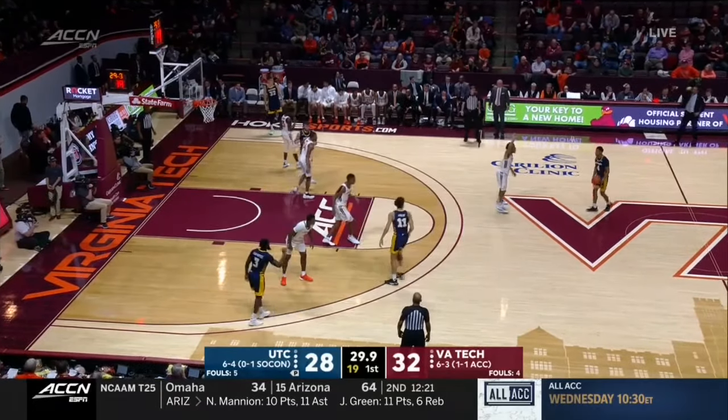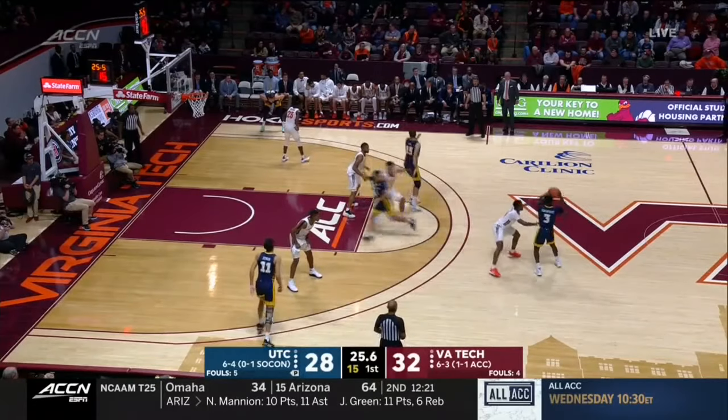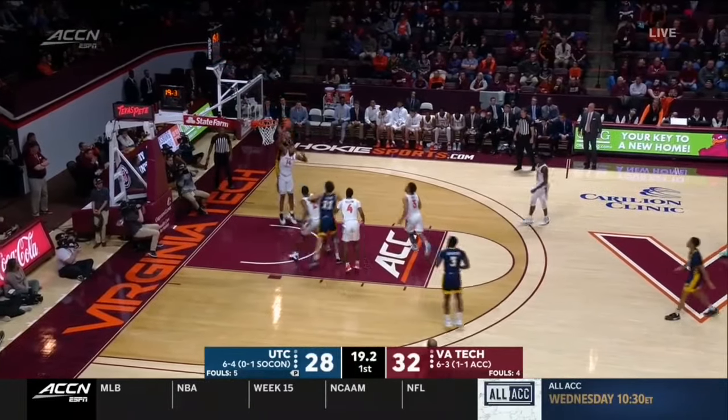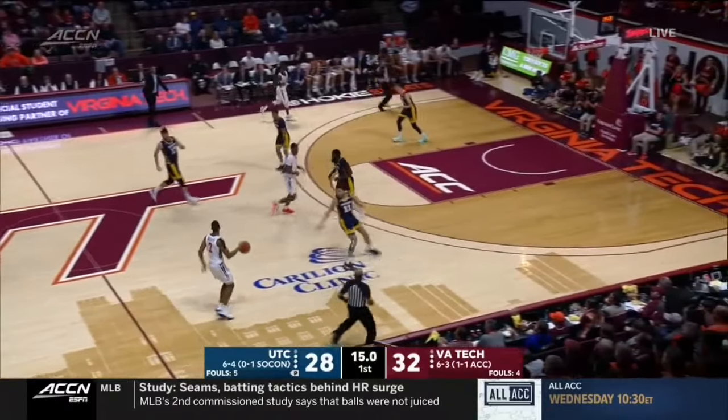A four-point lead for Virginia Tech. Another 30 seconds to go until halftime. Right into the teeth of the Hokies defense again, Gene Baptiste. Shot clock is off for the final 15 seconds.